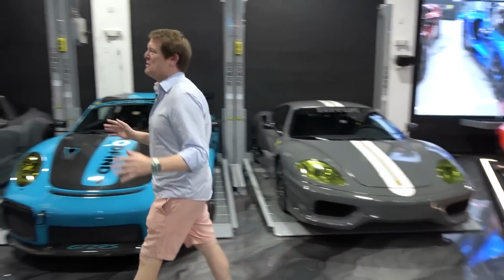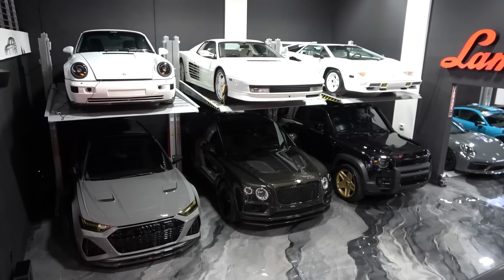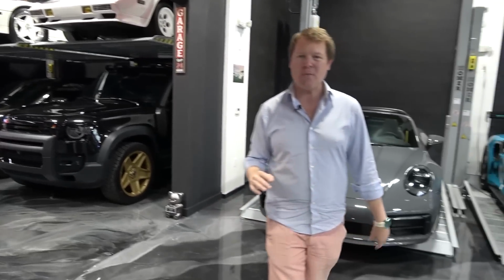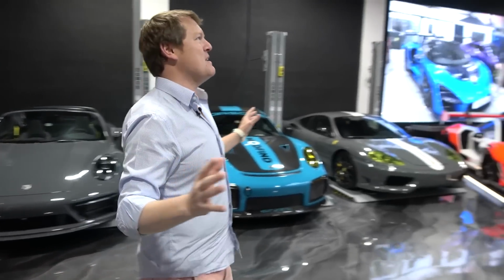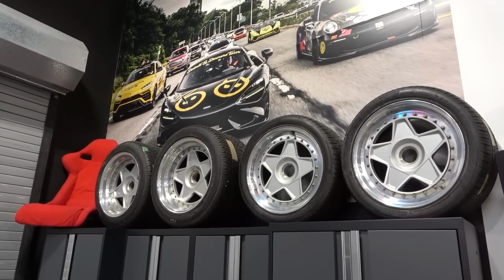But that's not even all. It continues down this way with another garage with even more cars, very Miami, with even the white Testarossa and Countach up top. But it's not only that. Here at the Pet Cave, we have all of the memorabilia, the items on display. This is exactly what every car person dreams of putting together.